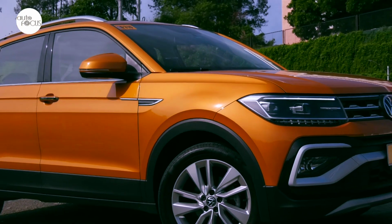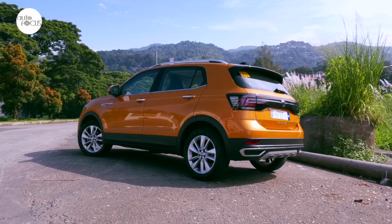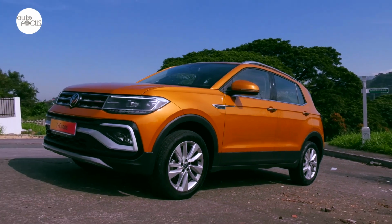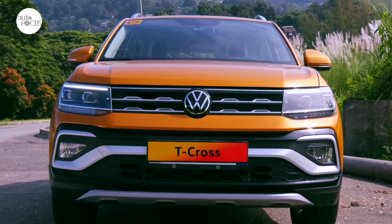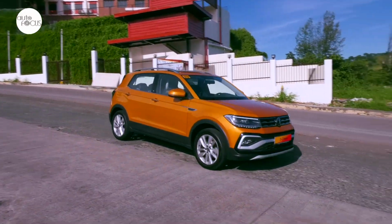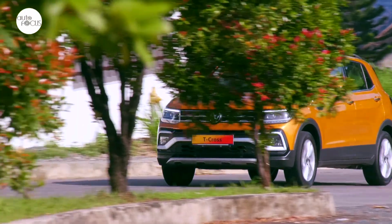The T-Cross looks good from all angles. Volkswagen designers seem to have hit the sweet spot of sporty, conventional, and distinctive in its latest SUV. Sharp character lines, just the right amount of chrome for grille and bumper, and top-end exterior functionalities. Volkswagen Philippines brought in two variants of the German brand's latest SUV, the T-Cross S and the T-Cross SE.